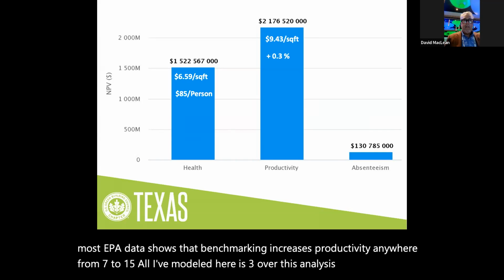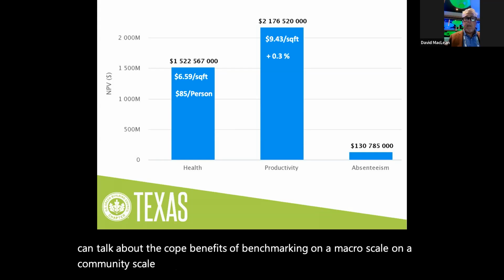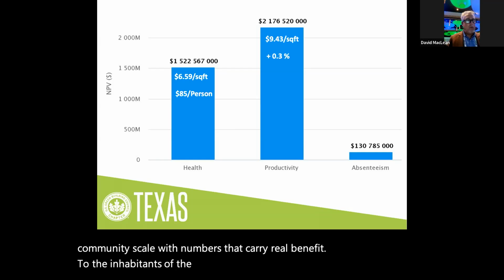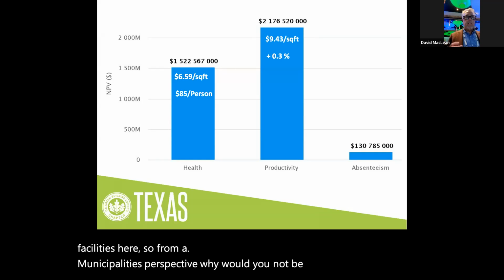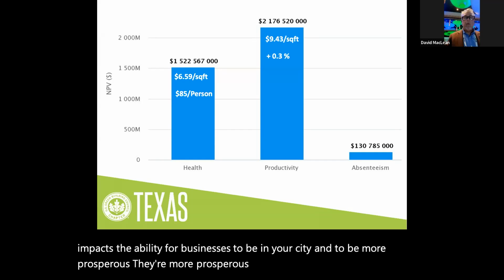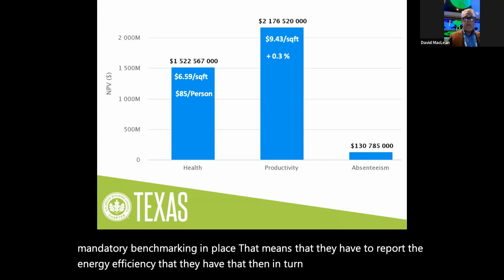So very easily, we can talk about the co-benefits of benchmarking on a macro scale, on a community scale, with numbers that actually carry real benefit to the inhabitants of the buildings. And I'm just talking commercial facilities here. So from a municipality's perspective, why would you not be talking about this? This impacts the ability for businesses to be in your city and to be more prosperous. They're more prosperous because guess what? You have mandatory benchmarking in place. That means that they have to report the energy efficiency that they have. That then in turn gets all of these other co-benefits that come to a business.